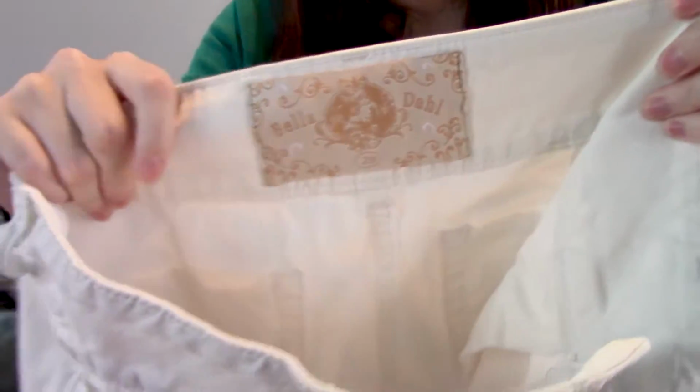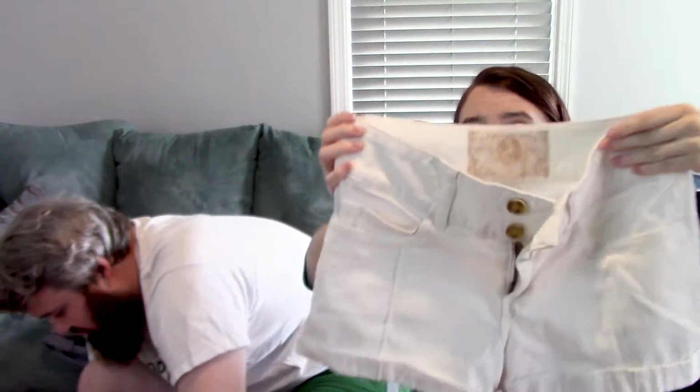Bella Dolls, 28s. Shorts again. This is a brand that I am curious how you all do with. I've only ever gotten one other Bella Doll item, and it's still sitting. I've not done well with it, but I figured I would give it one more shot. Size 28 is a decent size, and they appear to be high-waisted, so in season.